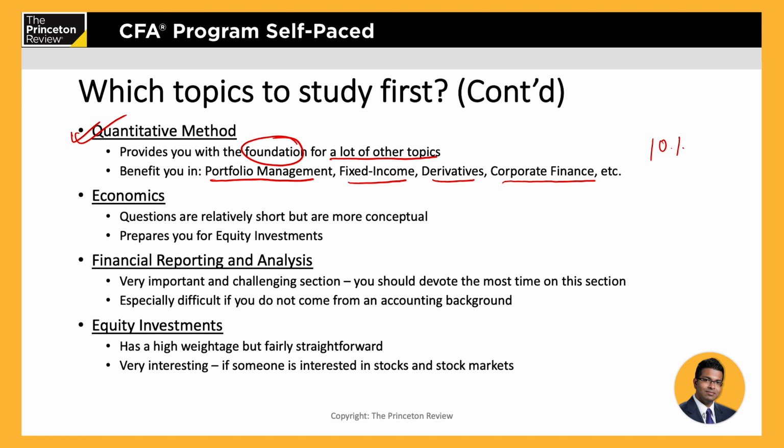Next, you move to econ. I'm listening to some other teachers too who push econ farther down. I want you to go through econ first. The reason is several concepts, especially in equity investment for level 1, but once you go to level 2 and level 3, several concepts also in fixed income and portfolio management are related to macroeconomics. So obviously you're not going to write only one level of the CFA exam, right? But let's focus on level 1 for now.